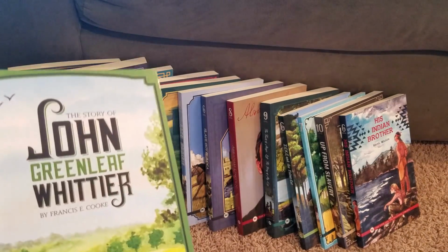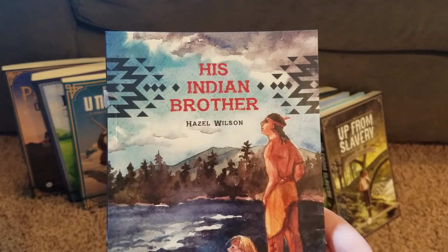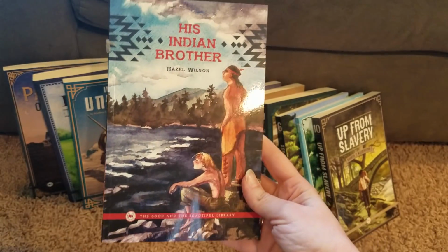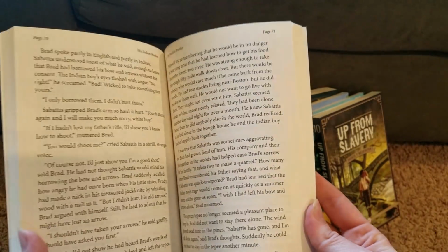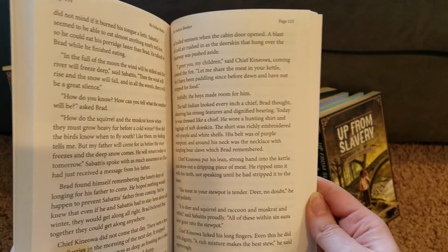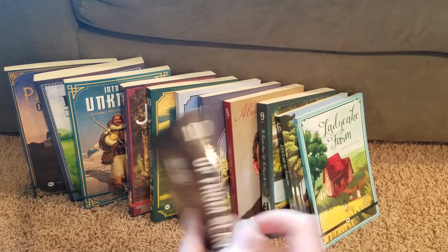That one is a level 9. His Indian Brother is one that my 8-year-old looked at as well. That's a level 6. So again, that would be a great read aloud book. Sorry, there's a glare. It's super sunny down here. But again, paperback, nice, heavy, thick paper. The covers are nice and thick. Sometimes you get paperback and it's like, oh my gosh, that's not going to last like 2 seconds, even with my kids who are kind of careful.